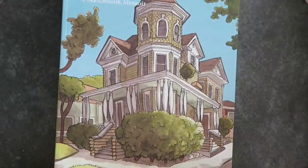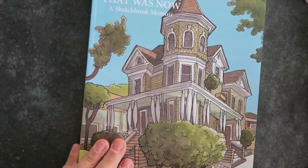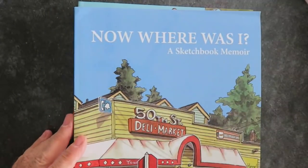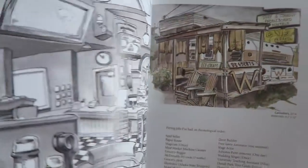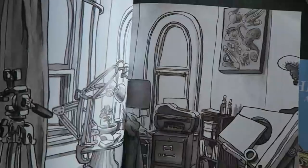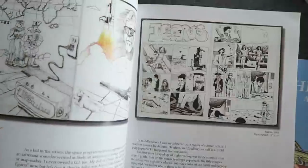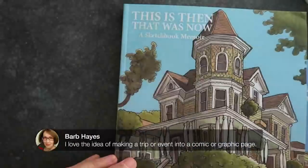And Stephen Reddy has written, and I think he has a third book coming out now, but these first two, This Is Then, That Was Now, and Now Where Was I, are both self-published books. And his drawing is great. And these are just the stories of his life, comics about his life. He spent some time as a teacher in China, and he talks about that too. It's really a memoir, and it's kind of a jumble of lots of different things.